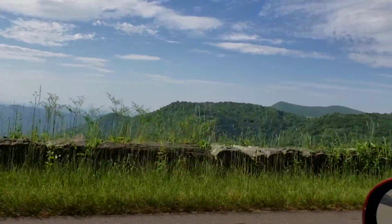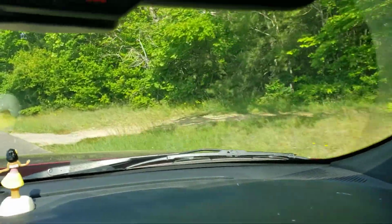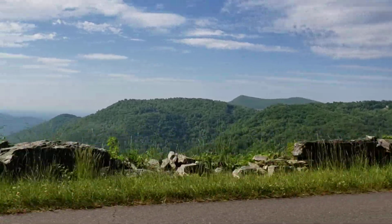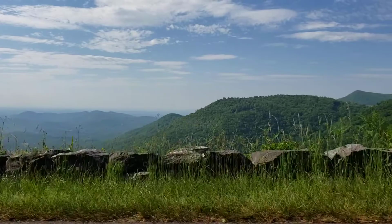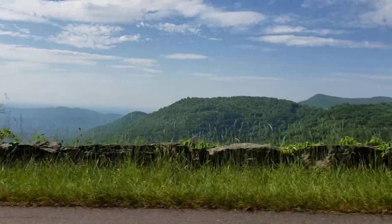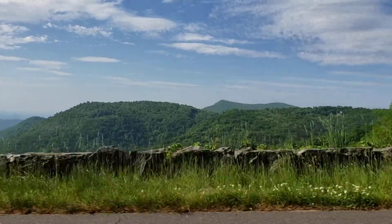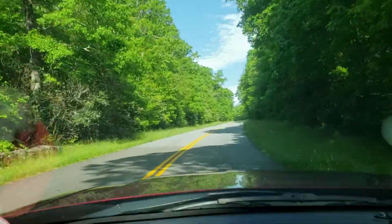Here you have Saddle Mountain. Right here's the little pullover. It's just where people pull in, get out and look around. There's some of the view back toward the mountain area. Of course, the rocks there for a guardrail. You hit them, you know you hit something. And back to the Parkway here.